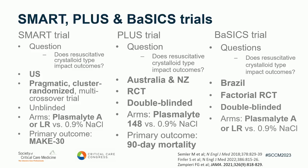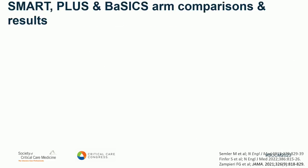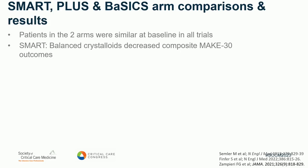This was a double-blinded trial, and they looked at either balanced crystalloid, just like the SMART trial, versus normal saline, and again, the same primary outcome as the PLUS trial. So, what are the results? Patients in the two arms were found to be similar, again, at baseline in all trials.